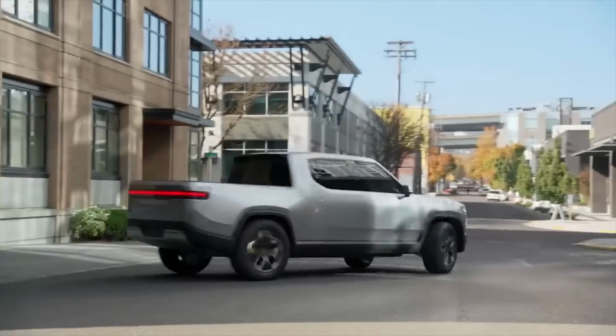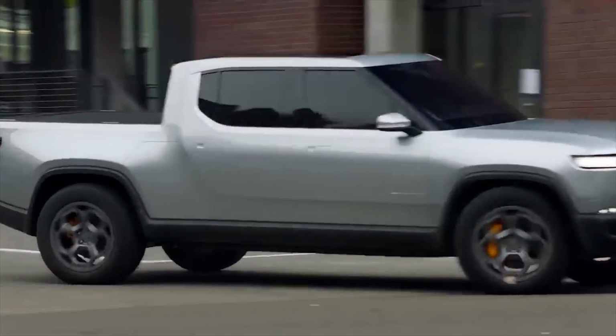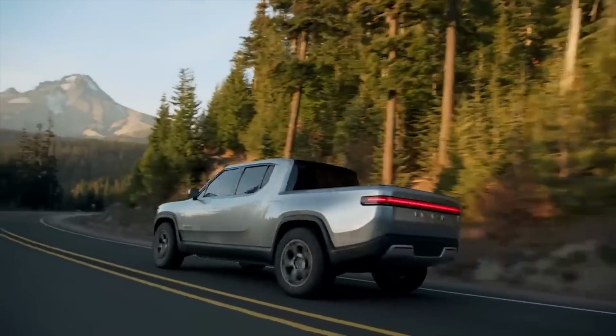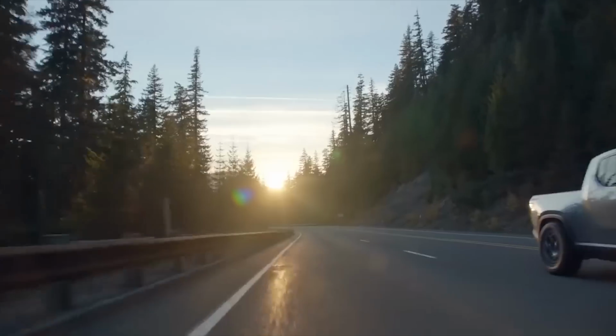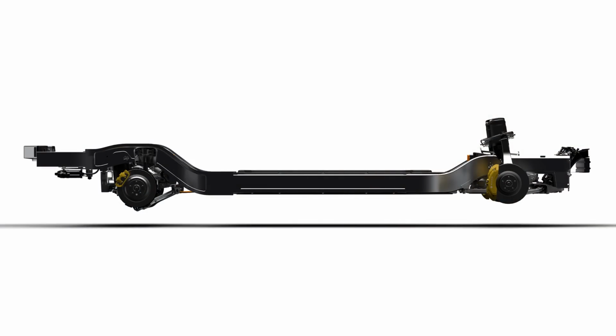All the vehicles use the same skateboard, but since there will be 3 battery options and each has its own different body, the plant will have a number of assembly lines. One will be dedicated to building the skateboard, another will make the batteries, which will feed the skateboard line, and then there will be 2 final trim assembly lines, one for Ford and Rivian, the other for the Amazon vans.